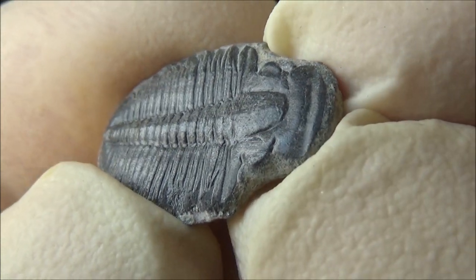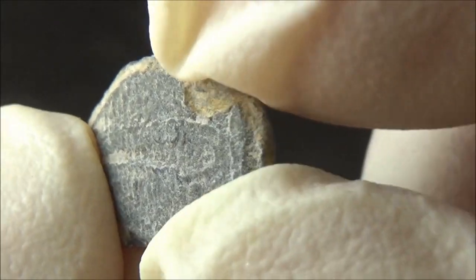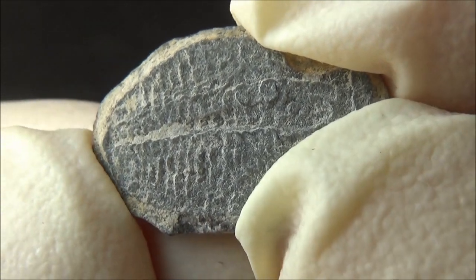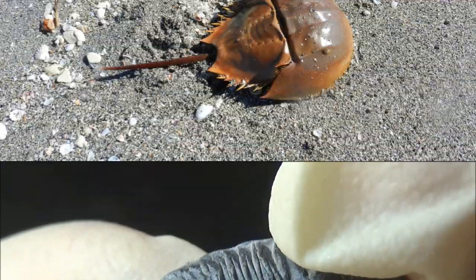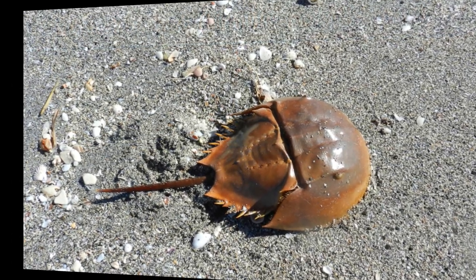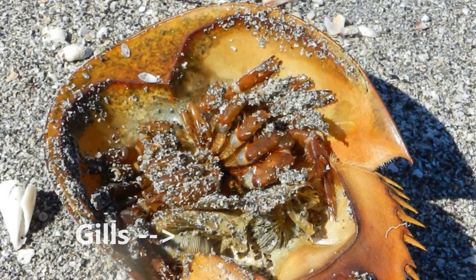The middle part, named the thorax, consists of multiple articulated segments, from 2 to over 100 in different species. Their function is to protect the gills and limbs. Very few trilobite remains have limbs preserved, but they looked somewhat similar to those of another ancient arthropod called horseshoe crab, which is probably the closest living relative of trilobites.